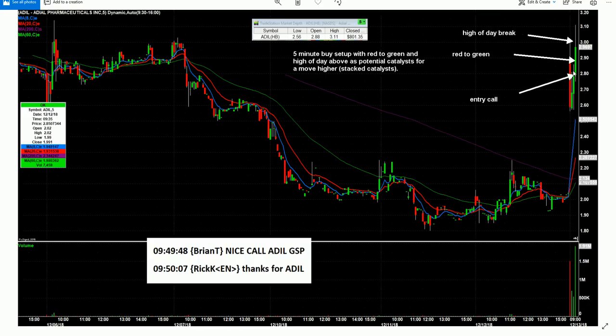I called it as a 5-minute buy setup because if it triggers on fives, you've got two catalysts just above, right? Red to green, high of day. And I also love the fact that the high of day was a whole number. You know, we love whole number breaks. Now, I'm not really looking to take this at 3 when it had to come all the way from the lows to the highs. Remember Rule 29 from our trading course. I really didn't want to get long all the way up here. But the 5-minute buy setup made sense because you had two dominoes above, right?